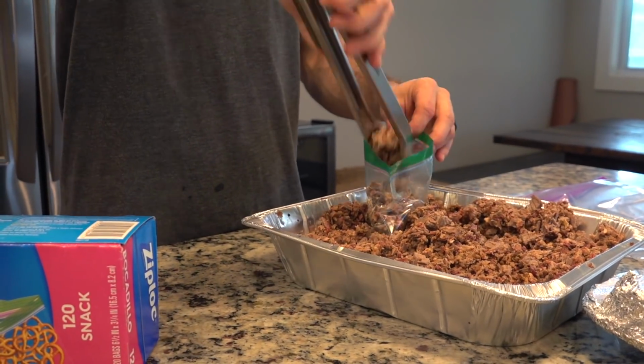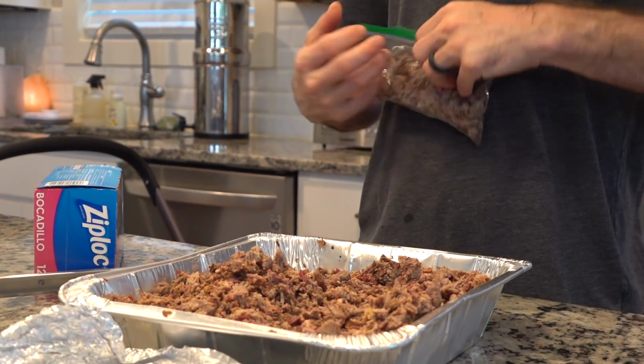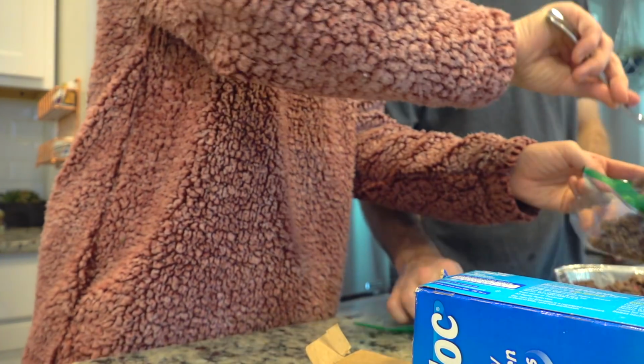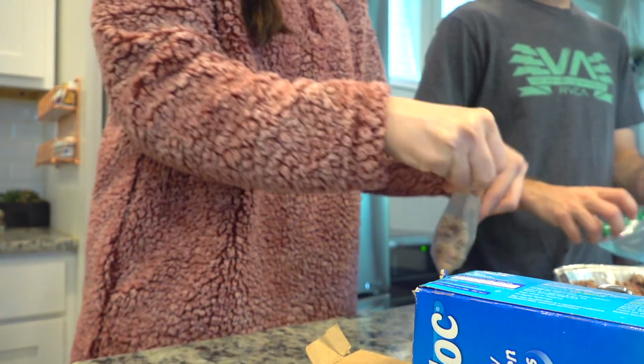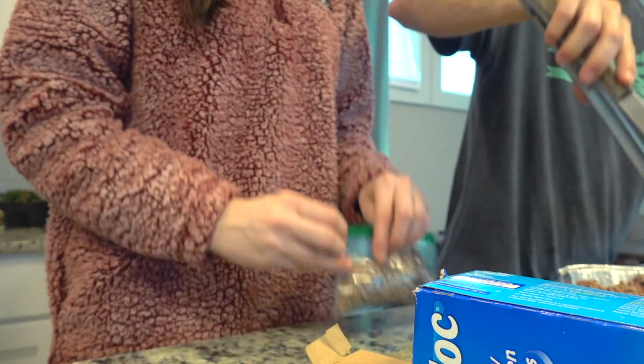So speaking of freezing things, you guys know I just love to freeze all of the things. I feel like the freezer can be such an underutilized way to store your food and run your household's food storage, which I guess means the same thing.